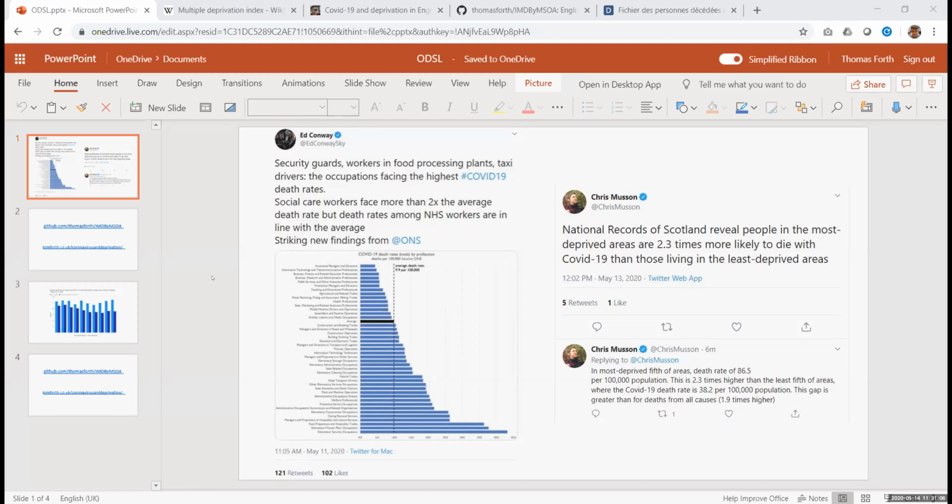So one is Ed Conway at Sky saying, social care workers face more than 2x the average death rate, but death rates among NHS workers are in line with the average. The other one is National Records of Scotland revealing people in the most deprived areas are 2.3 times more likely to die with COVID-19 than those living in the least deprived areas. We've had similar outputs from the ONS covering England and Wales.